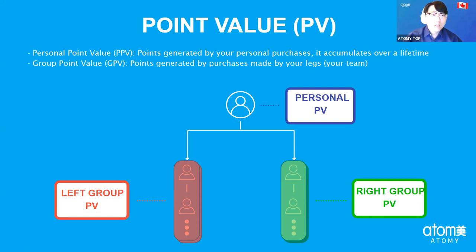And then now you have the group PV, right? The group PV is divided into your left group and your right group. And this is points generated by purchases made by your legs, right? Your team members, whoever is beneath you, your consumers, right? These people who purchase these products, they're the ones that are going to be generating the group PV, right?